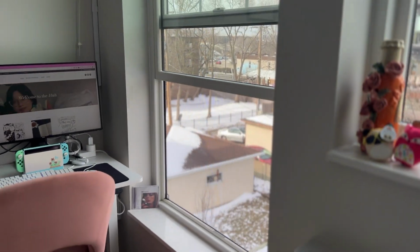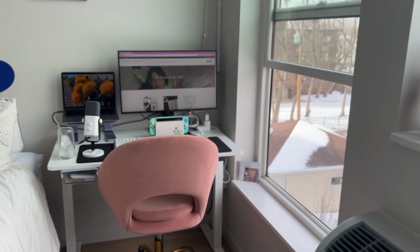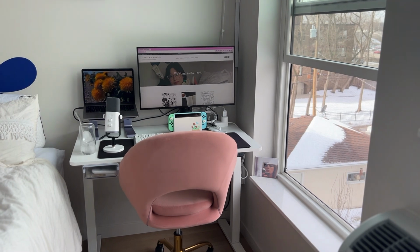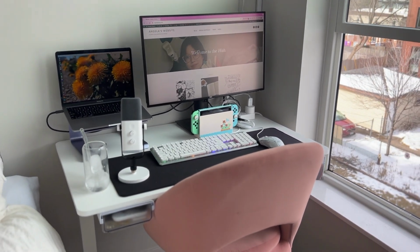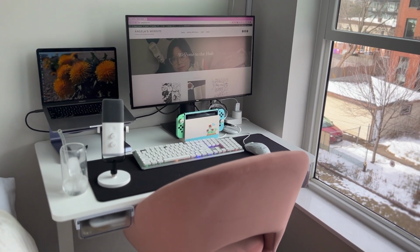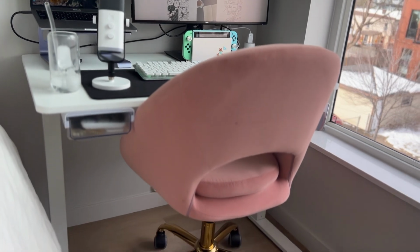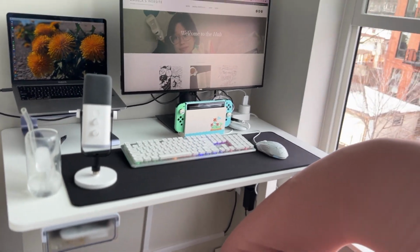I picked up this monitor, I guess like 2019. No, sometime during the pandemic. And I took it to college and I took it back, and now it's in the studio, and it feels too big, honestly, for this little desk that I have. But again, another miracle that this desk fit perfectly right next to my bed.